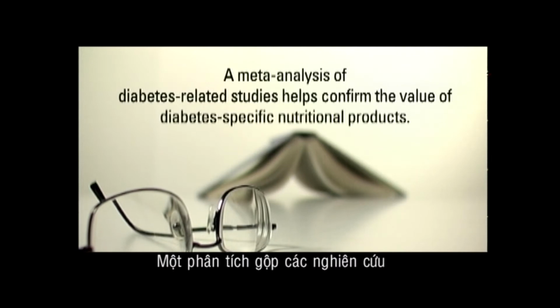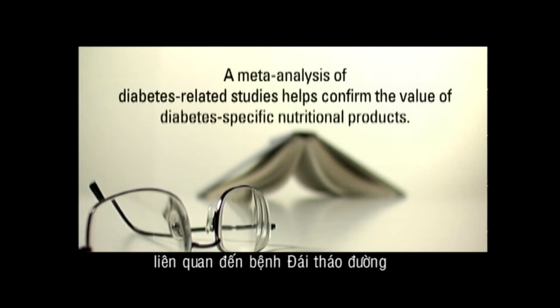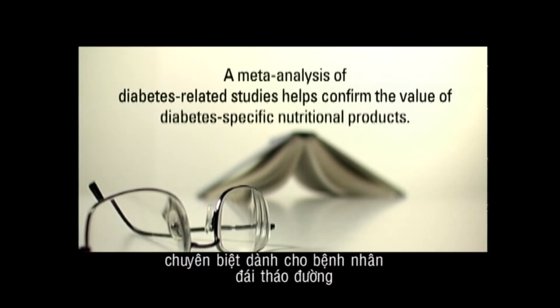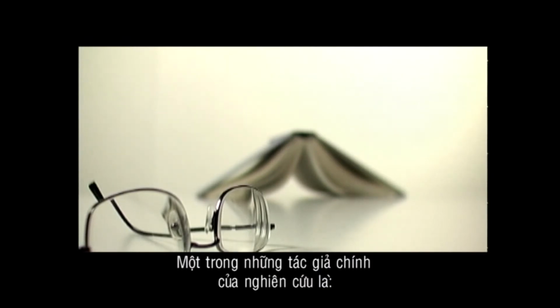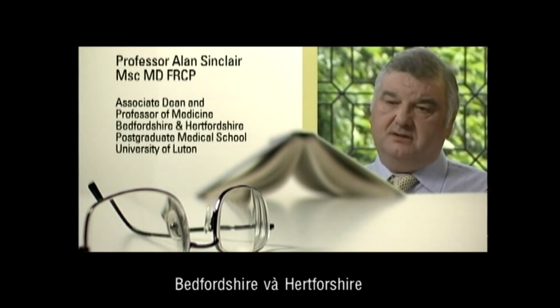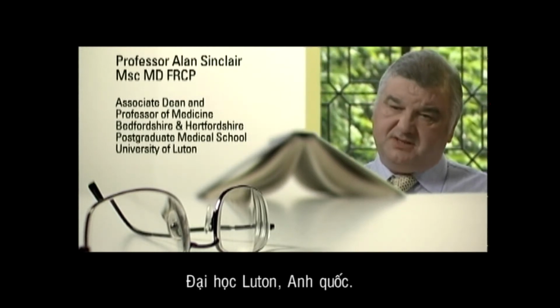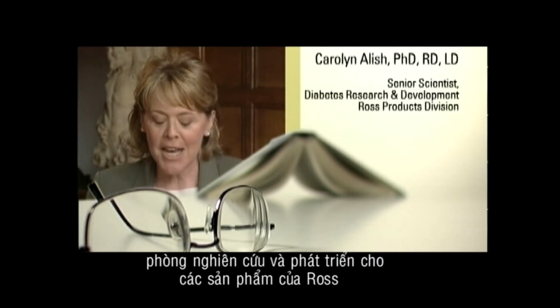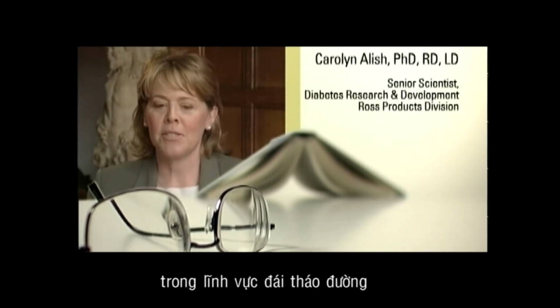A meta-analysis of diabetes-related studies helps confirm the value of diabetes-specific nutritional products. One of the principal authors of the study, Dr. Alan Sinclair, is Associate Dean and Professor of Medicine at Bedfordshire and Hertfordshire Postgraduate Medical School at the University of Luton in the United Kingdom, with Carolyn Alish, Senior Scientist, Diabetes Research and Development for Ross Products.